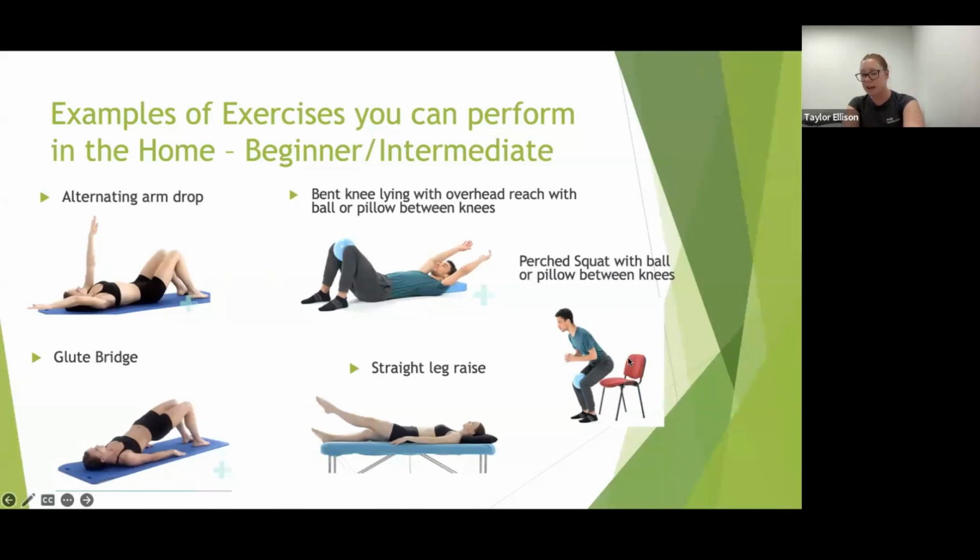And then I'm sure you guys do lots of sitting and standing from your seat. Same thing, you want to put that ball or that pillow between your knees, turn on that pelvic floor like what we did in our sitting, and do some sitting and standing.